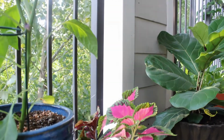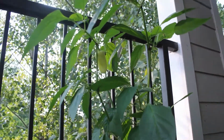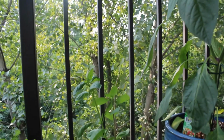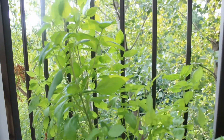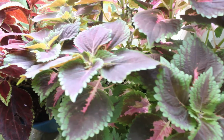I don't remember what's in that one because, of course, I have markers now of what I have in each pot, but at the time I did not. And if you hear that scratching, that is Peanut. Let's see. Stop, child. No, I think that's it.